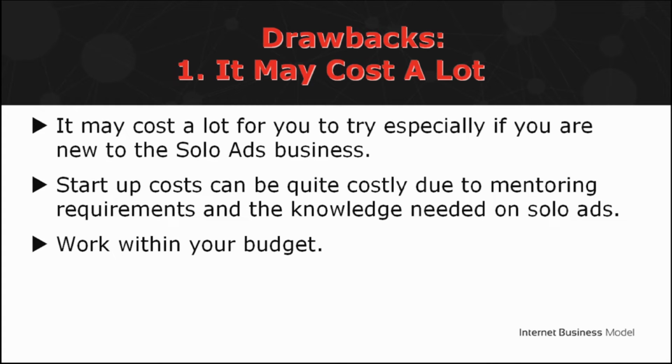First, it may cost a lot for you to try, especially if you're new to the solo ads business. Startup costs can be quite costly due to mentoring requirements and the knowledge needed on solo ads. It will require some time for you before you can get accustomed to the business. My advice is to work within your budget, as sometimes it'll cost you more than you could afford. Start small and scale small in building your list, then go bigger along the way.